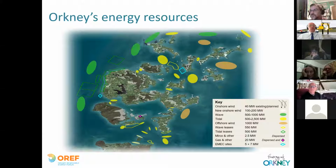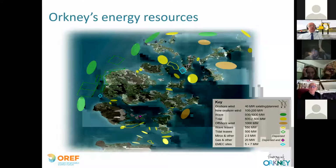We had 130-mile-an-hour winds last year. We also have nothing between us and Canada, so the waves that come across the North Atlantic pound into our coast. And on our wave test site, which is on the left-hand side, shown by the little blue diamond, we measured 17-meter high waves on our site a couple of years ago. So we get strong waves.